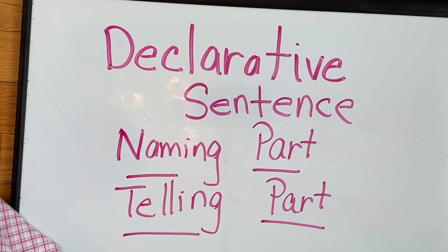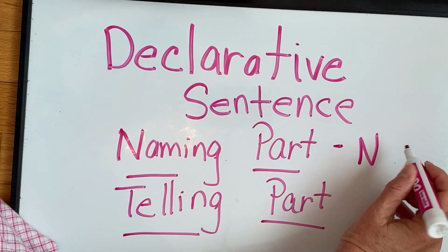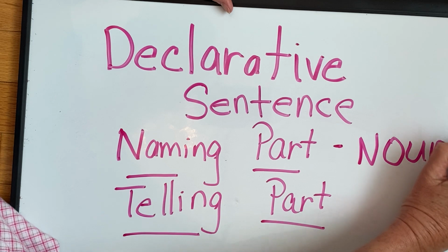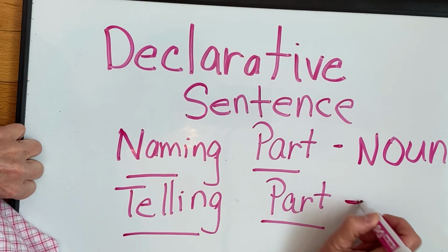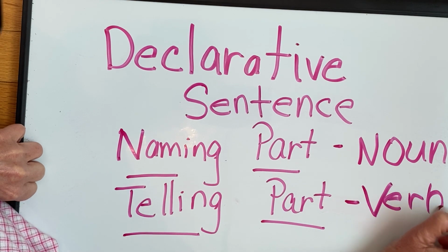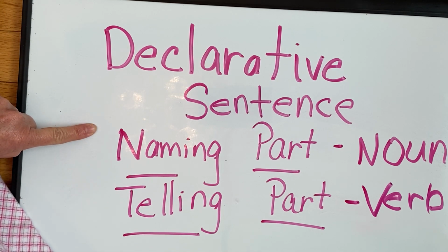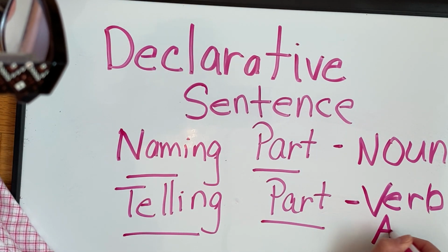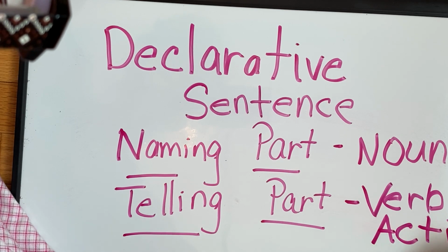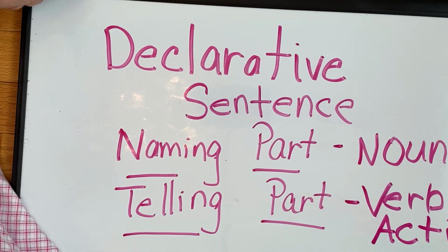That means it has to have a complete thought. Now, usually in our naming part, that's where we find our nouns. The person, place, or thing. It's usually who or what is doing something. In the telling part, we usually find our verbs, our action words. So the naming part is the who or the what the sentence is about, and the telling part is the part that shows the action. It tells what the person or something is doing. Okay, so we've talked a lot about this in grammar.